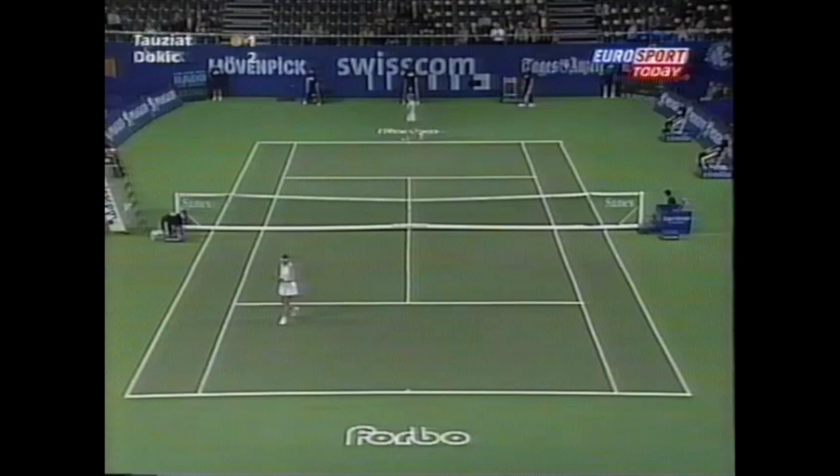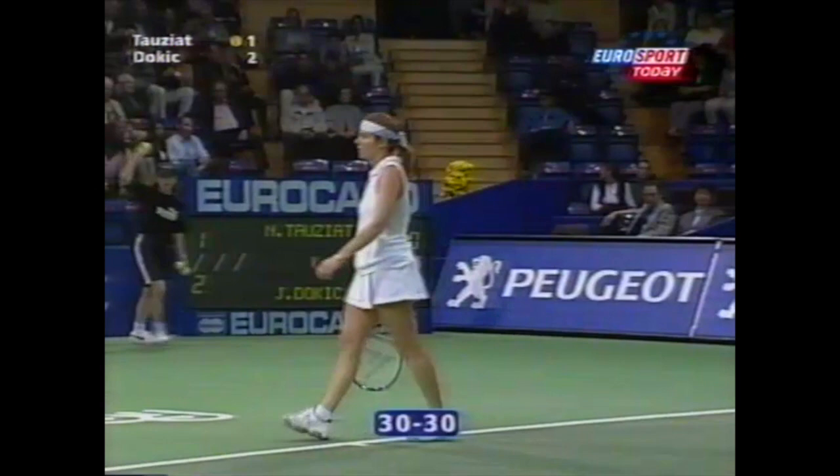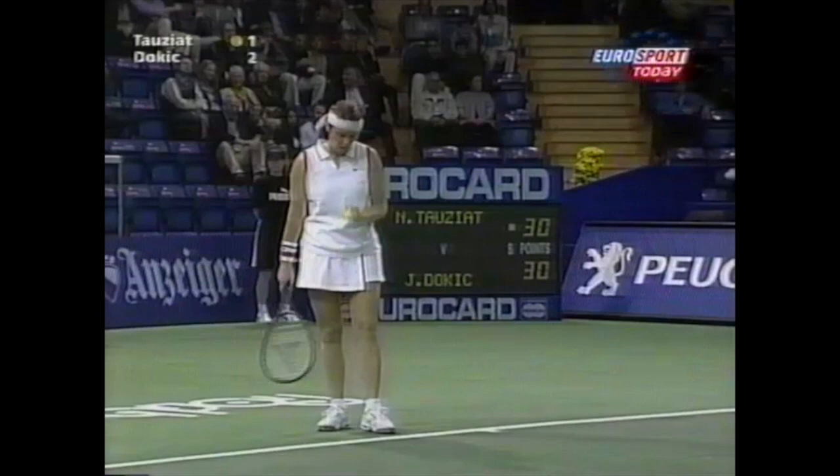That's where Tauziat will have to be so careful. The backhand of Dokic is so solid. It's going to be tough to serve and come in against that kind of timing and power off that wing.